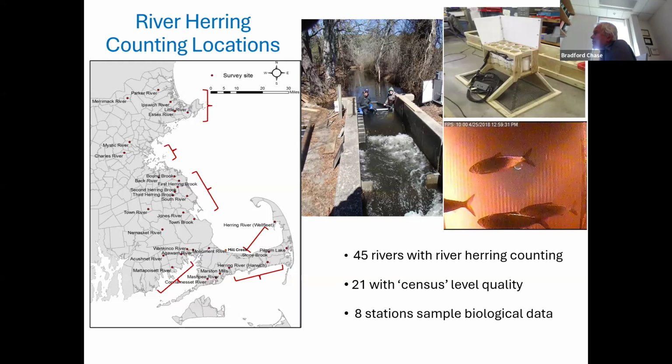We committed to trying to get stations with biological sampling at each of the major coastal drainage areas in 2012. We met that goal in 2016. We now have 8 stations that sample biological data. That's a lot of sampling, a lot for our field staff, a lot for our age and growth staff to handle all those samples. So big effort from DMF to try to get these sentinel stations.